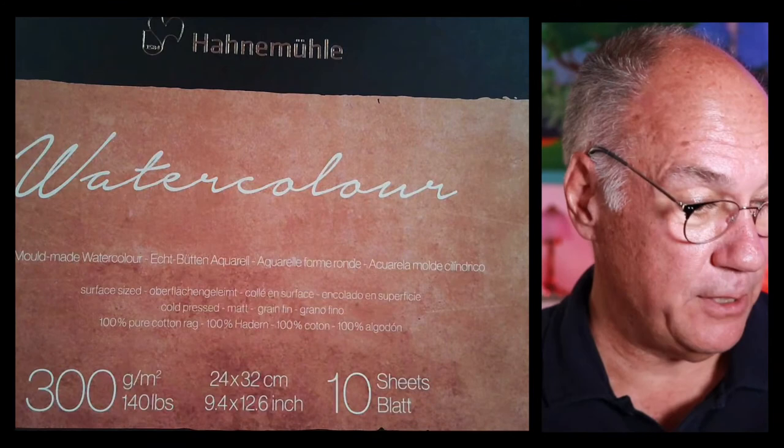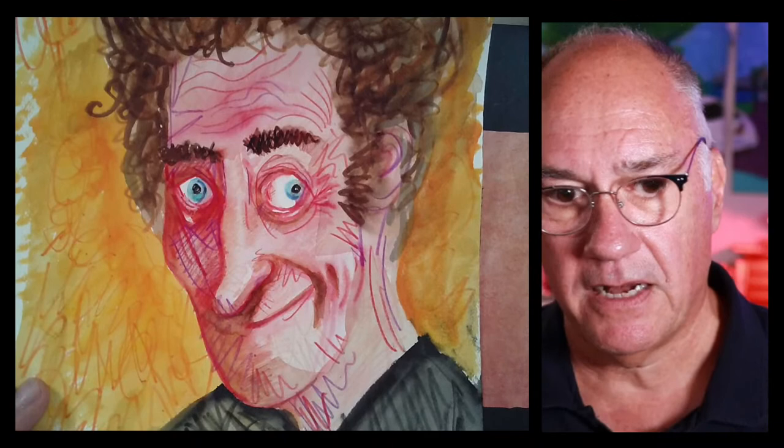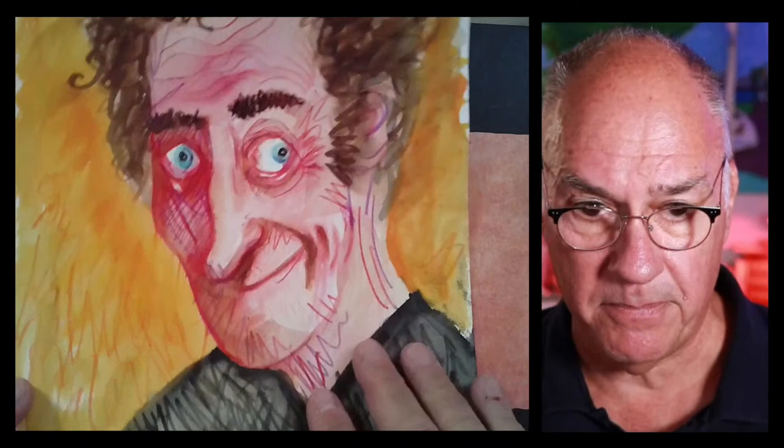So I've been fiddling around. Marty and I have been playing all week. Let me just show you what we've been doing. I started out with this. This is all that ink here, and then colored pencils. And I think I used some markers too, so I might pull out some markers as well. It's not realistic, but you know.